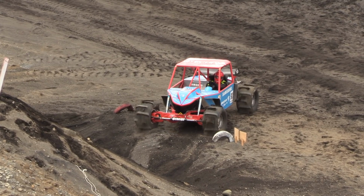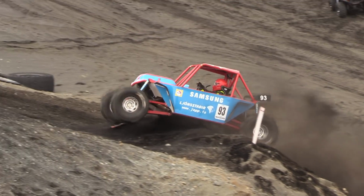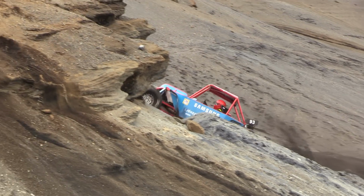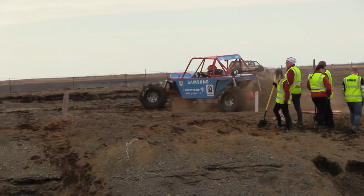The announcer said it all here. This is Skúli Kristjánsson driving Simba. This is Skúli's first race in the unlimited class, but he did compete twice in the street legal class, winning both races, so there's no denying Skúli's talent behind the wheel. However, we need to see how he does.